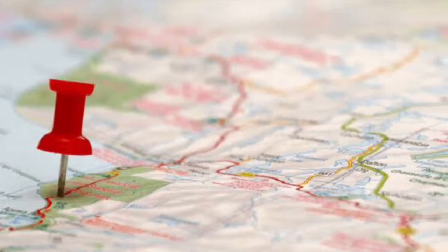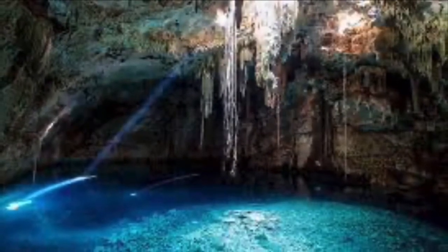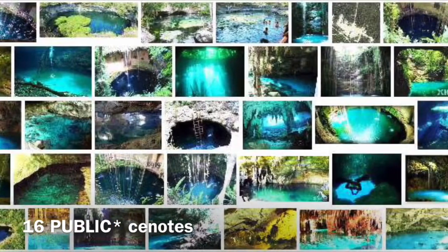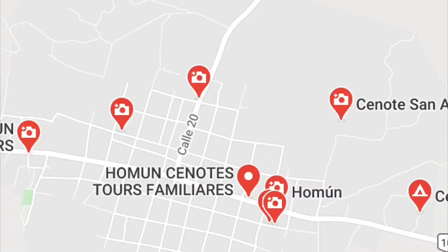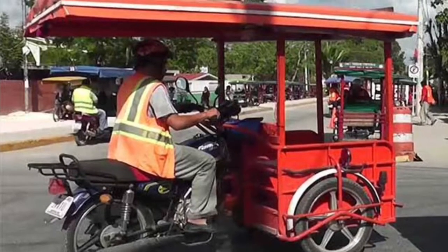A few moments later, we arrived directly at our first destination, which was the cenotes of Homun. Homun has like 16 cenotes, but we only visited 5. The cenotes were a little apart from each other, so we moved around in little motocars. They are very common in the region.